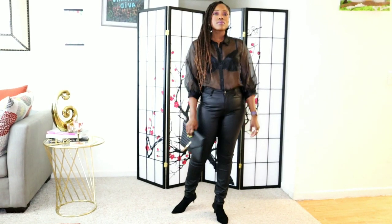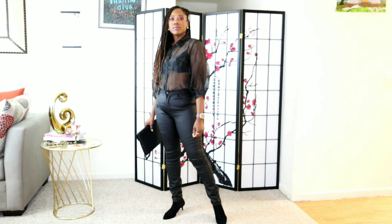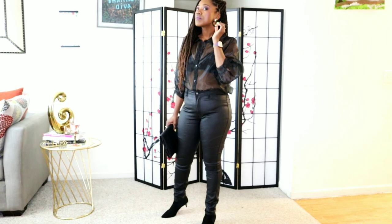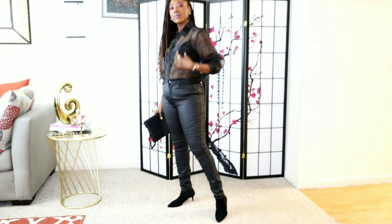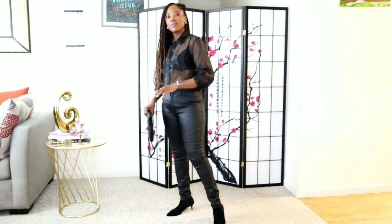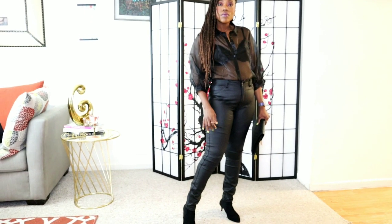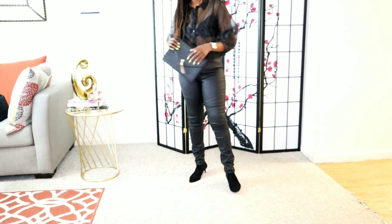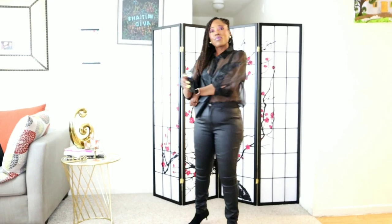Yes, this little number right here, darling, okay? The top is from Rainbow. It was on sale for $7. Those earrings are thrifted, okay? All earrings, but they also thrifted. I don't remember the price. Nice sheer blazer, you know, they're in right now. Those pants are faux leather pants that are thrifted for $7. And then those ankle boots that I have, you all remember those ankle boots, and my clutch, old clutch that I have from my closet.